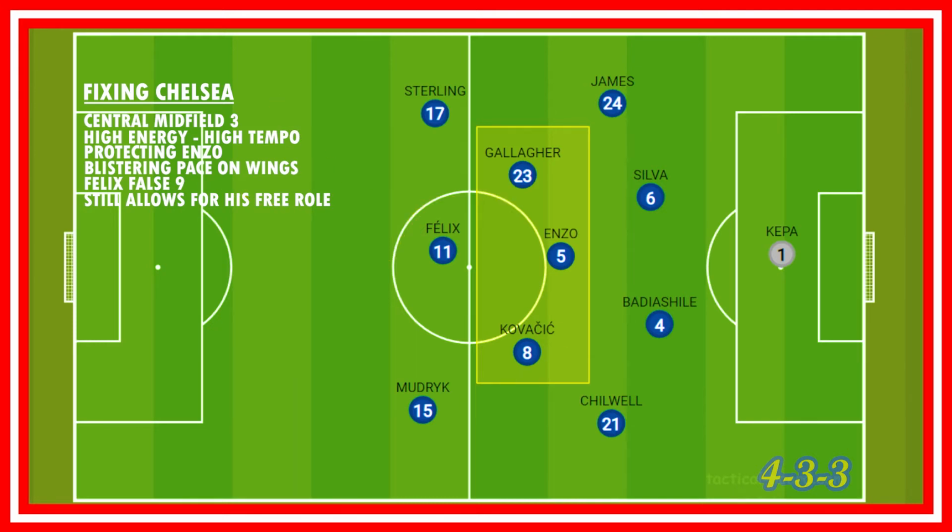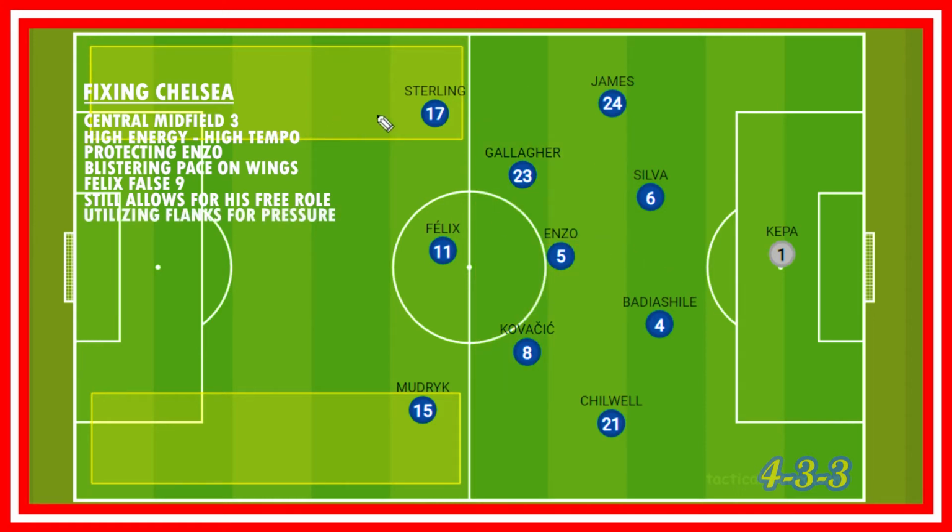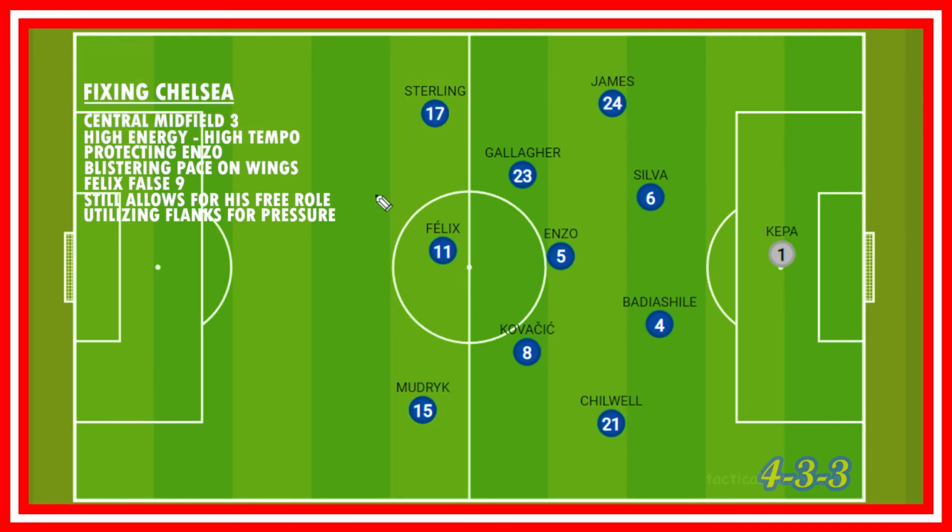The one thing that Chelsea really have in abundance is absolute pace. So down the wings, I think we should be utilising their pace a lot more. And that's utilising the pace of Sterling, it's utilising the pace of Mudryk to allow them to really try and hit the byline. And hitting the byline is something that's going to be extremely crucial when attacking for Chelsea, because we are very well aware that Joao Felix is not a main central striker. We're also very well aware that Chelsea don't really have too many striking options. So how do we mitigate for that?